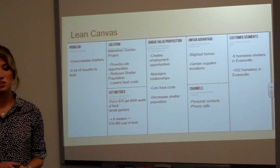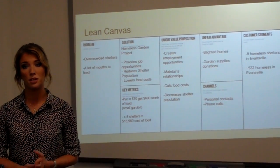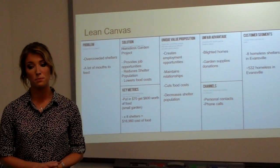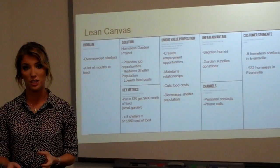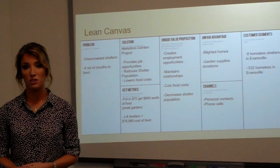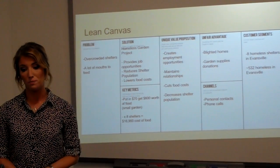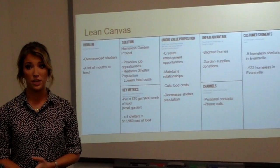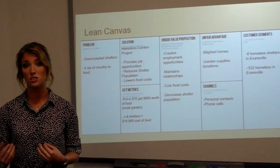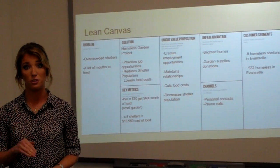So we already touched on the problem and identified the solution, and in our next slide we'll be covering the value proposition. With our unfair advantage, we are hoping to dip into the blighted homes trend, and we are waiting to hear back from Kelly. He is with the City of the Metropolitan Economic Development. We are wanting to reach out to garden supply stores, and possibly receive donations to get the cost of getting the garden started up even lower.